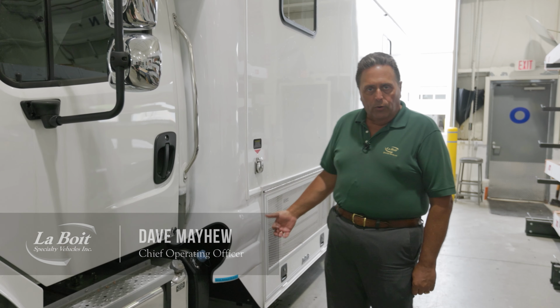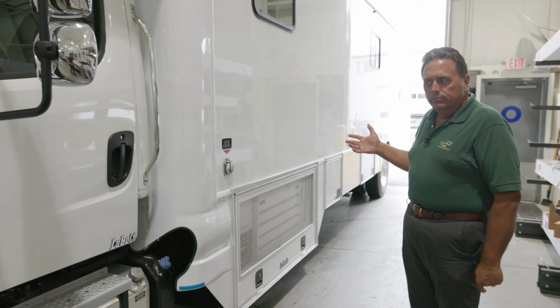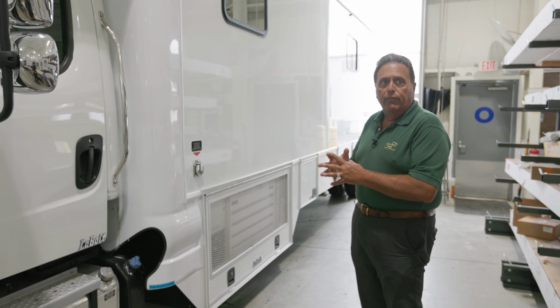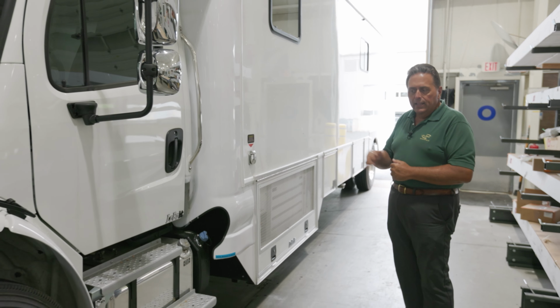Today we're going to be looking at this 40-foot medical clinic that is going to San Juan, Puerto Rico. It's a 40-foot unit. It's 40 foot long, 12 and a half foot tall, 102 inches wide. It's built on a Freightliner M2 chassis, powered by a Cummins diesel engine and an Allison 10-speed automatic transmission.